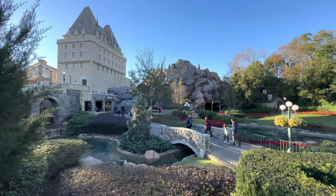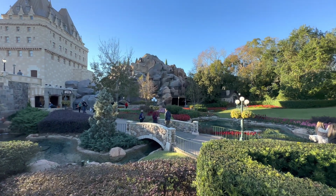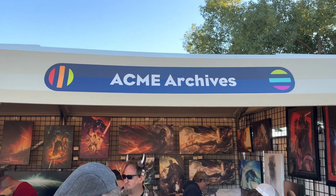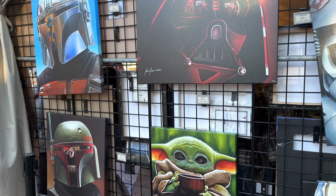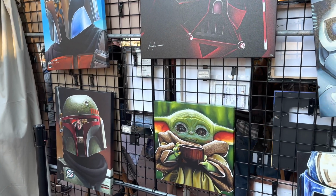This is of course a pavilion legendary for its natural beauty, lots of artistic inspiration to be found here. But if you're looking for some art to take home with you, what you'll find here in this pavilion is actually art from the Star Wars universe. If you want to have Grogu on your wall when you come back home from Festival of the Arts, Canada Pavilion is where you're going to find it. Let's go check it all out.